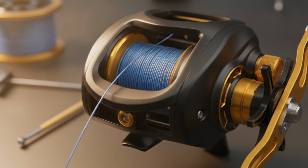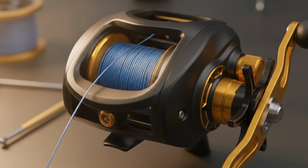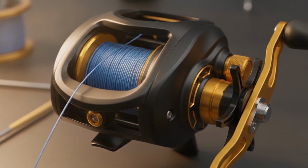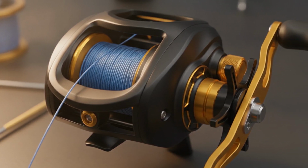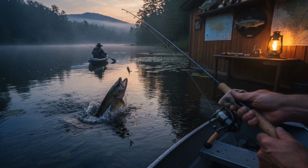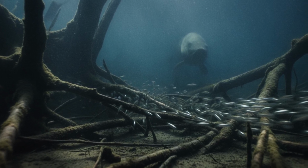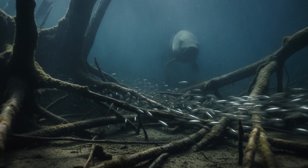We spend hundreds of dollars on ultra-smooth reels and braided lines that cut through the water like a hot knife through butter. But why do we do this? Because it looks pretty to us. It feels right in our human hands. But out there, under the surface, the rules of survival are totally different.